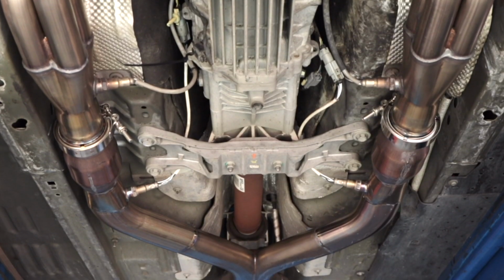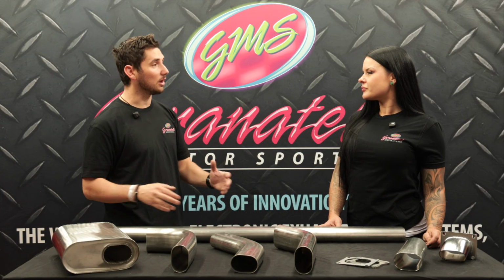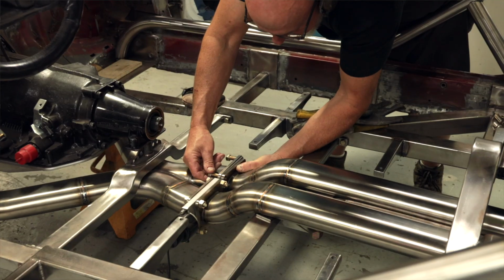It looks amazing, right? Not many vehicles around these days have one, and a lot of people say, hey, do you have an oval exhaust? Yeah. So this makes your car a lot more unique. Definitely. And when I was looking at the S-Fox, wow, it's a masterpiece. It really is a masterpiece.